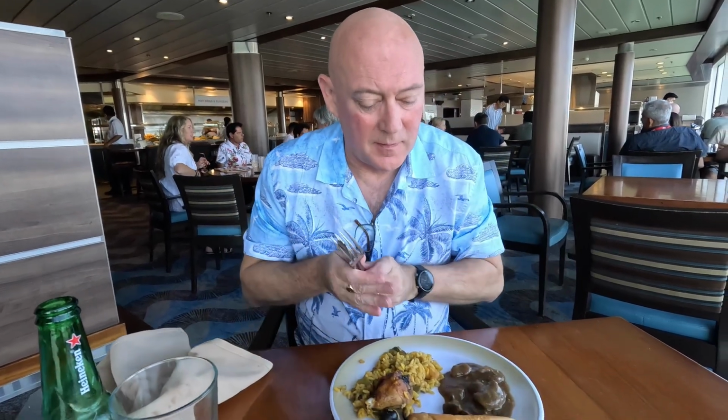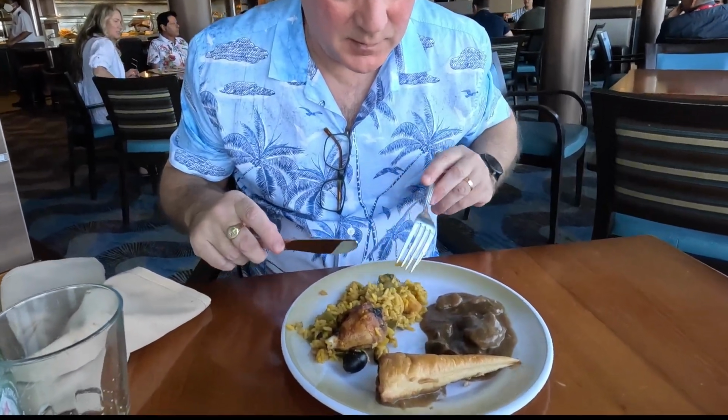I was on my way to see what was on the dessert, and I passed the paella and the pork and mushroom pie. And I'm not going to eat all of this because that'd be really piggy after what I've just had. I thought I've got to try this, so I'll try some paella first.